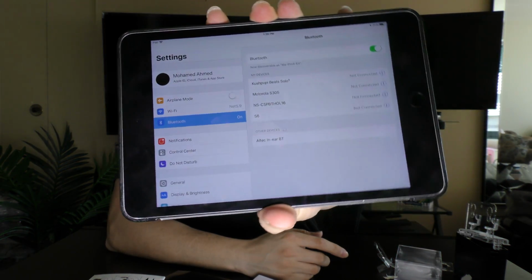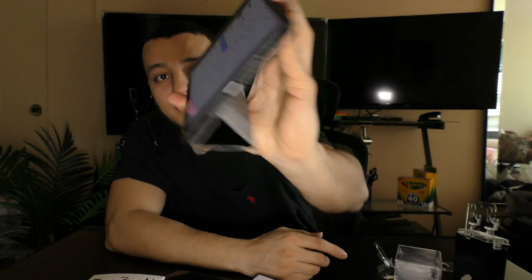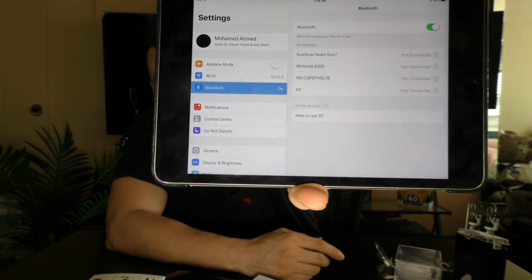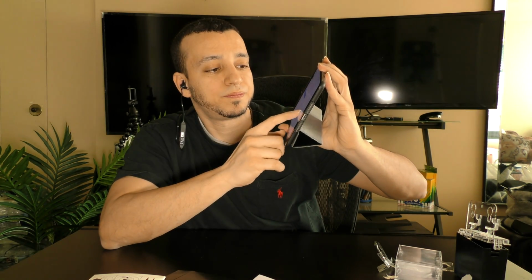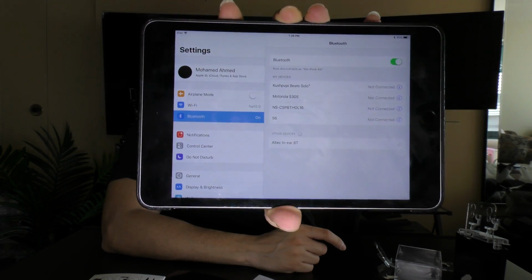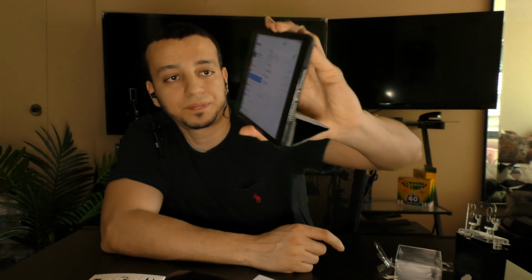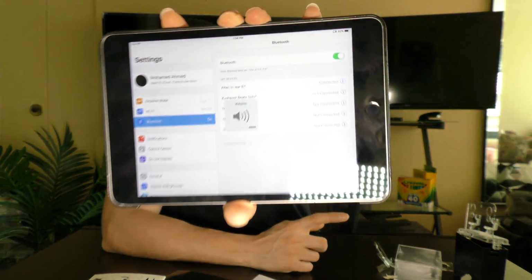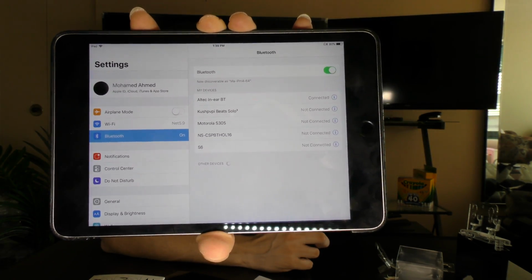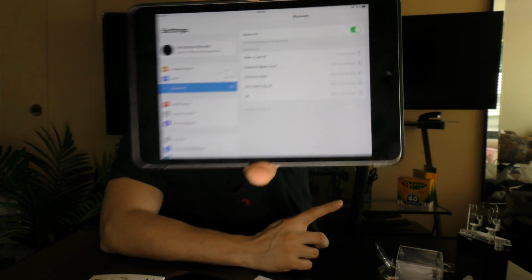So I was supposed to press, now you see on the bottom there it says Altec in-ear BT, in-ear Bluetooth. On the bottom there, I'm going to tap that, and it's now going to load the connection. Okay, it says connected. On the top there you see Altec BT. All of them say disconnected, but that top one there says connected, and now I'm connected.